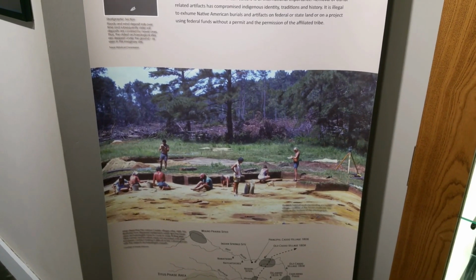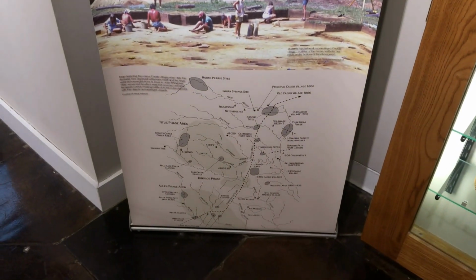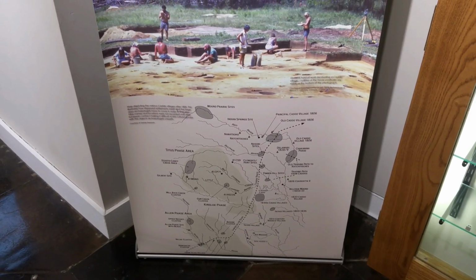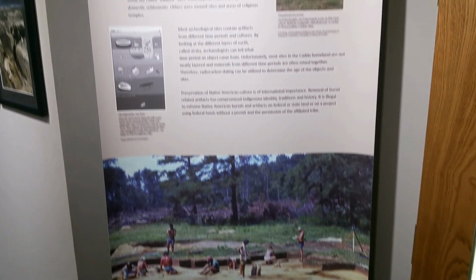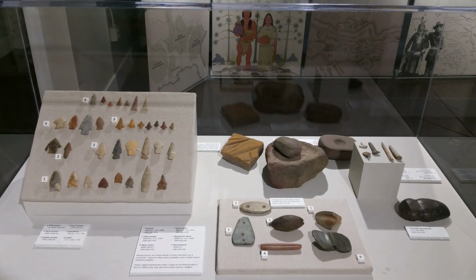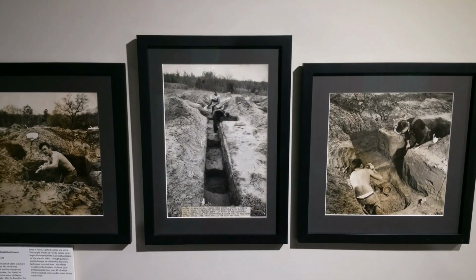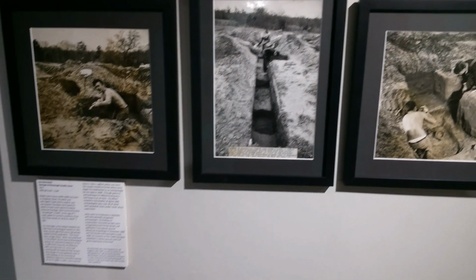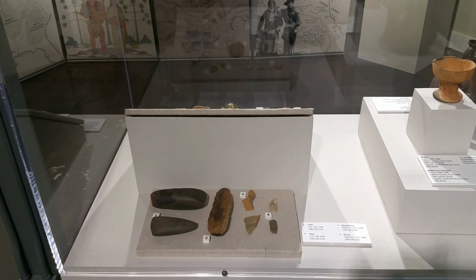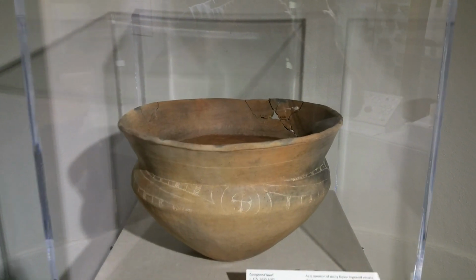Right here is a picture of the archaeologists as they're digging it up. And right there is a map showing the dig sites. So they haven't dug anywhere near all of it up. Indian arrowheads. Showing more archaeologists digging the pottery up from the Caddo Indians. There's the bowl, and as you can see, it's pieced together in the back by glue.